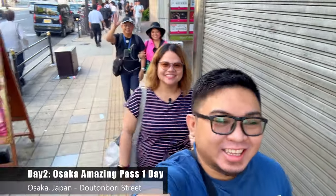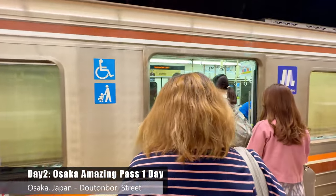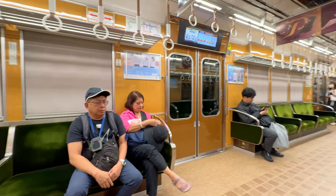We left the hotel at 9 AM and started off with our journey. Most of the attractions included in the Osaka Amazing Pass open at 10 AM, so you don't need to wake up very early.